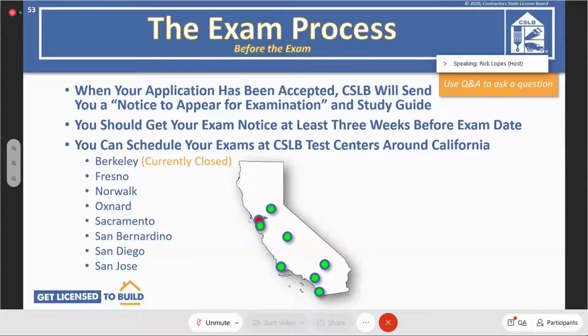We've got, again, 8 test centers around the state of California. We would encourage you to take your exam at the center closest to you. And in alphabetical order, the centers are in Berkeley, which actually is closed right now. Also Fresno, Norwalk, Oxnard, Sacramento, San Bernardino, San Diego, and San Jose.